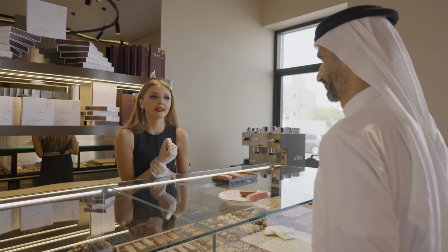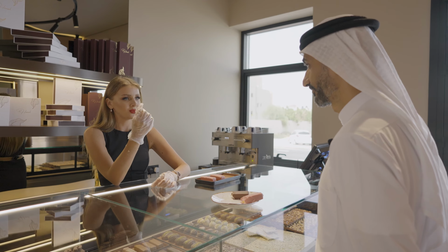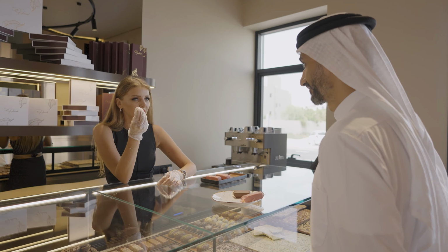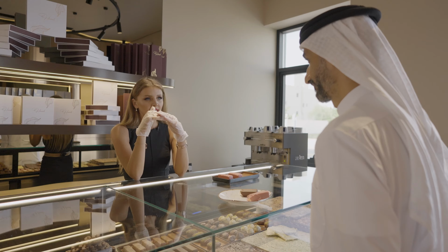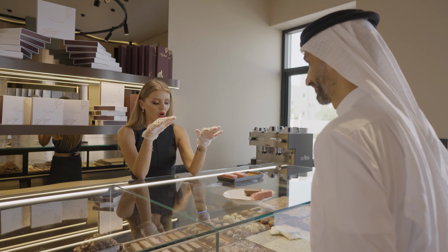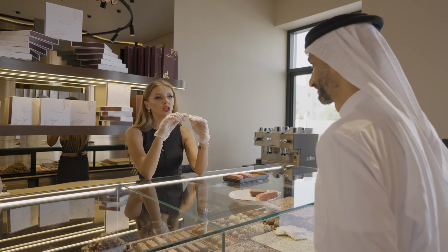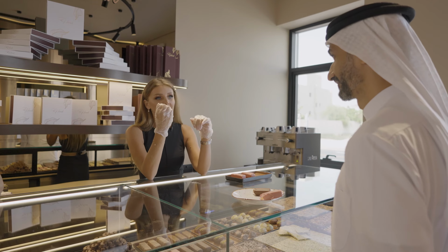How does that come about? Because we use coconut nectar. It's the healthiest sweetener in the world that we can find. It doesn't affect your health. When you eat chocolate or anything with coconut nectar, it doesn't make your sugar go up and down. That's why even diabetic people can eat it.